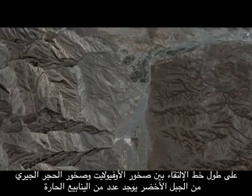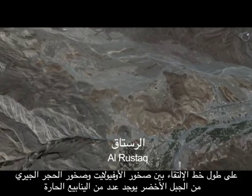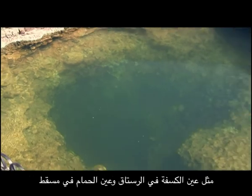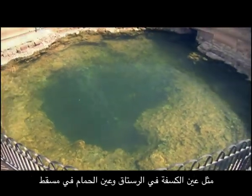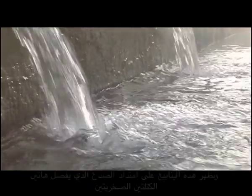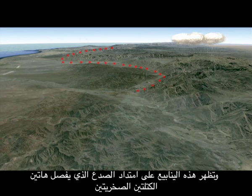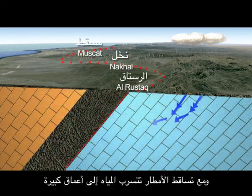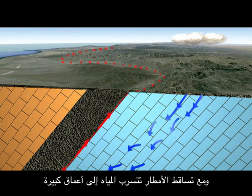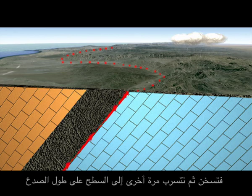Along the contact between the ophiolite and the limestone of Jabal Akhdar lie a number of hot springs, such as Al-Kasfa in Al-Rustaq and Al-Hammam in Muscat. These springs emerge along a fault that separates the two rock masses. As rains fall, water percolates to considerable depths, gets heated, and seeps back to the surface along the fault.